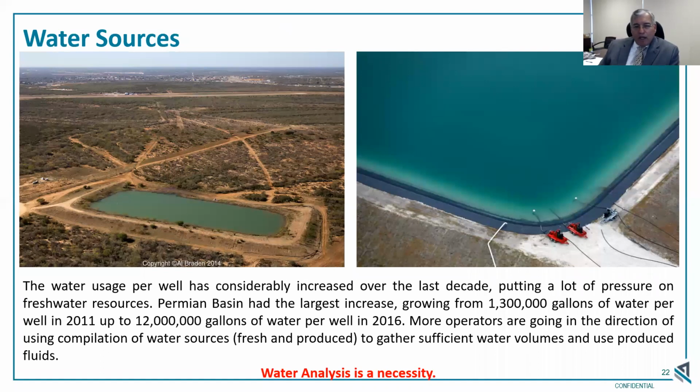So again, because there's such a tremendous amount of use of water these days, it's important. These pits are collecting water from various wells. So it's important to know what the overall water elemental analysis is. You know, this is just an example where a few years ago, back in 2011, we were using 1.3 million gallons of water, where now we've grown to probably, this is a 2011, 2016, 12 million gallons or 13 million gallons, probably a lot higher than that in today's market.